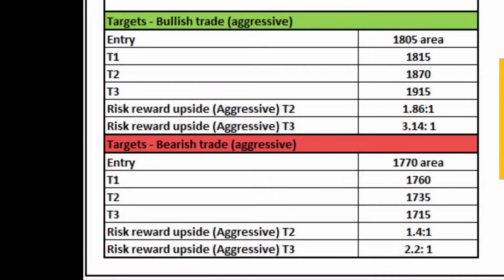We head into the target, slightly improved from last week because the stops have become tighter due to the predictability of the price between, like I say, that range that we've seen. Then upside 1.86 to 1, 3.14 to 1, and downside 1.4 to 1 and 2.2 to 1. But again, overall neutral, but it's got the feeling of getting a bit of a stronger neutral.